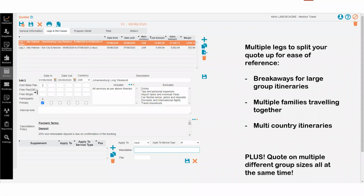We have the option to quote on numerous different legs within the same quotation, which will allow you to easily separate various aspects of your client's journey. This is quite useful when quoting itineraries including more than one country, breakaways for big groups, or if you've got multiple families who each want their own quotation.